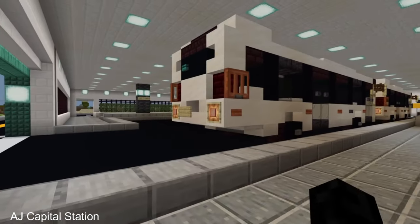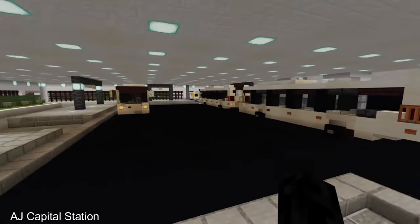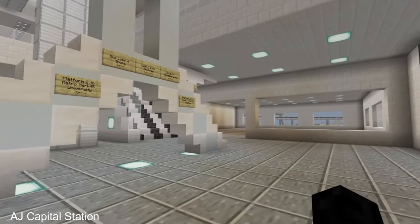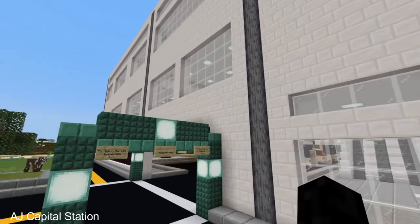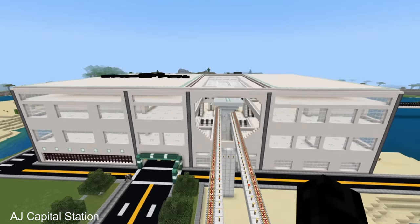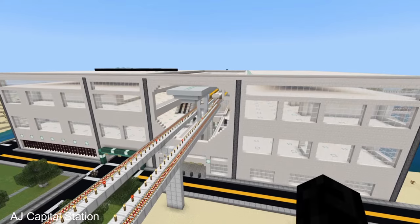That's right, this bus loop is indoors, and this is one of the busiest bus loops probably in this area of the city, of the world, if I say so myself. And here's the outside entrance, as you can see. And just to give you the scale of this building, here it is. Yes, this is a massive mall. The station is only a fraction of the size of this mall.